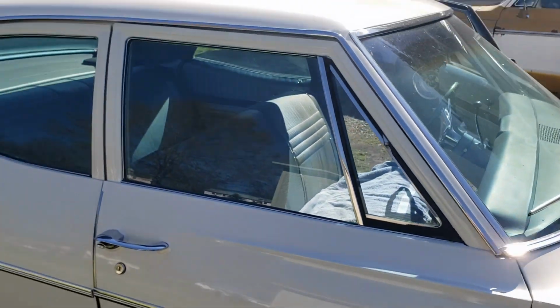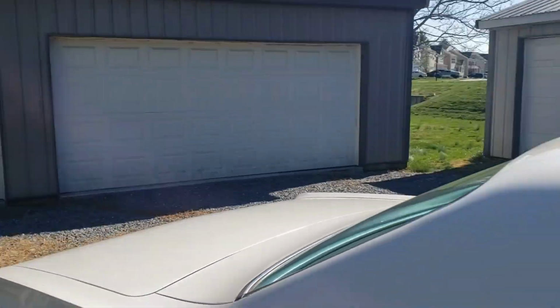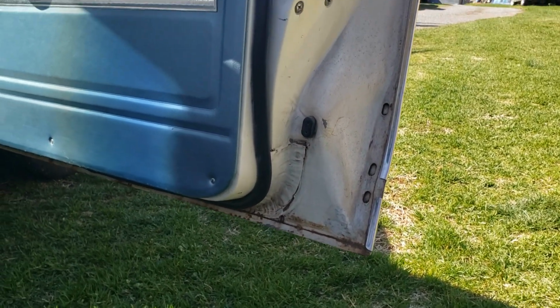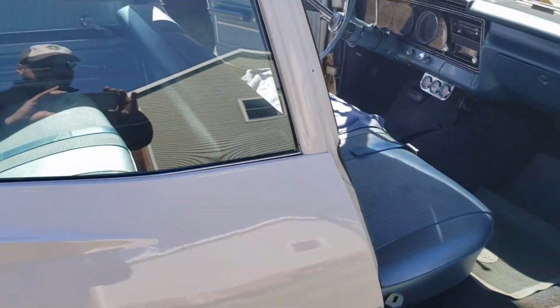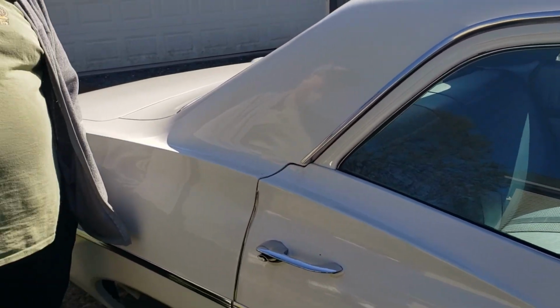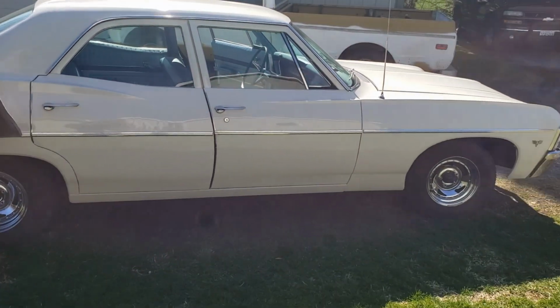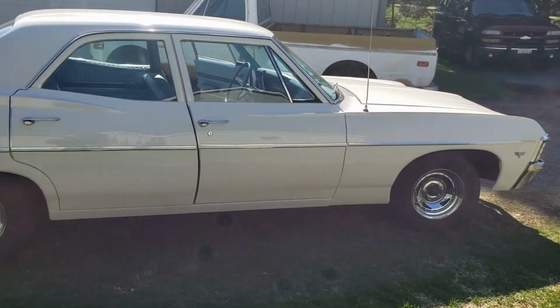You know what? I may have put the trunk key... I hope not. Yeah, so do I. Are all that in good shape? Oh, there they are. You found them? Found them. Rockers. Yeah, it's nice. The door panels are real nice. Yeah, the whole car is real nice. Look at this thing. It's a nice car.